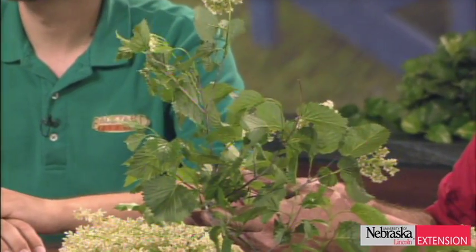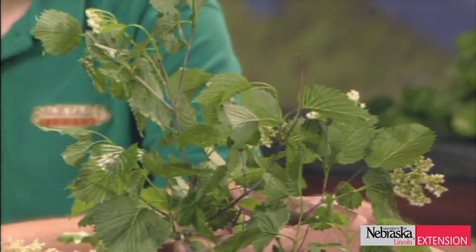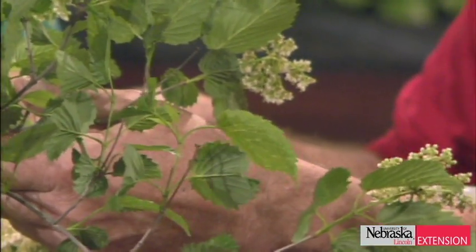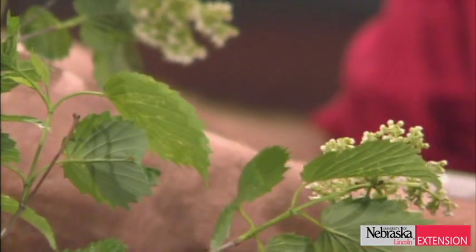The other one I'm showing real quick is an arrowwood viburnum. It too is just getting ready to flower, again, just starting today. It's another viburnum that is very hardy, and doesn't get the powdery mildew that we see on the nannyberry viburnums. Pretty resistant, very tough for this area, does very well. So, two white flowering trees and shrubs.